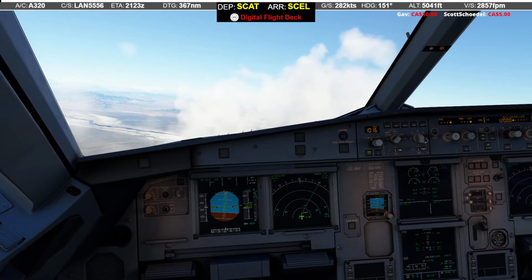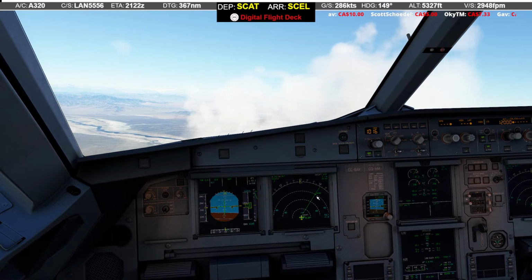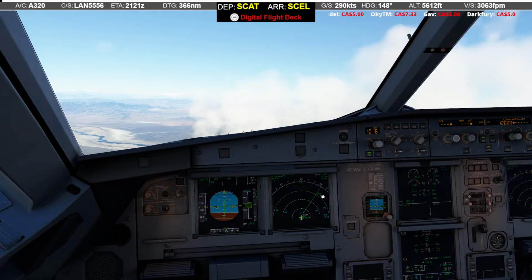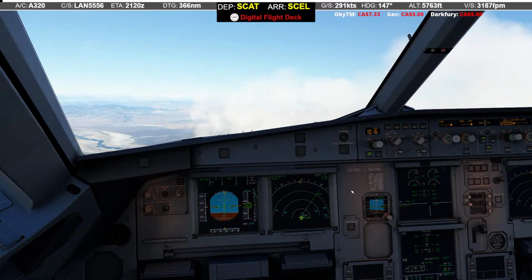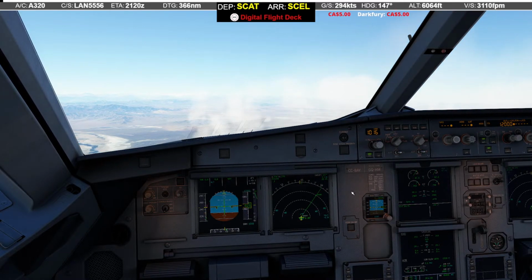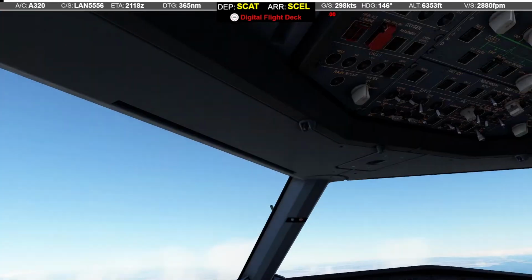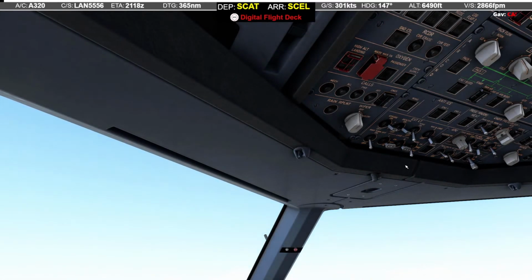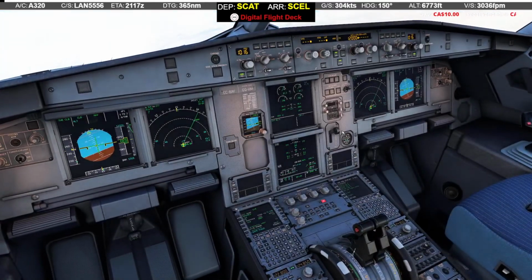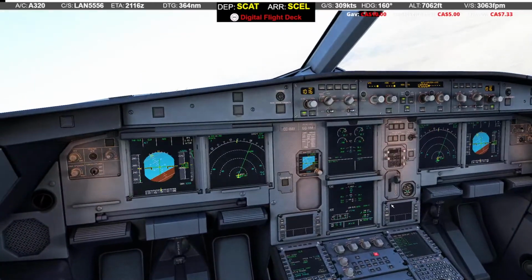Nick's out ahead of us. Heading out now to intercept the point that leads us out to the end of the departure at Akubu. Alright, so we are set on departure. Packs are on. We'll turn off the runway. Turn off lights, taxi lights. Gear is confirmed up. Speed brake confirmed. Disarmed.